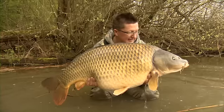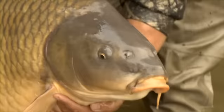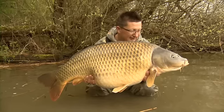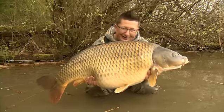Well pleased with this one. It's nice to beat that PB after such a long time. As I said, that's why we've come to Lahore. Believe it or not, they're over 20 pound bigger than this in here. Some of the biggest commons are 75 plus. So you never know, we might nail one of those before we go home. But for me, I'm already completely satisfied. Wicked.